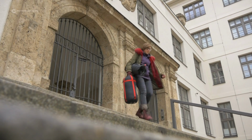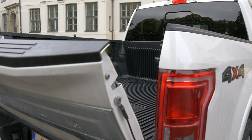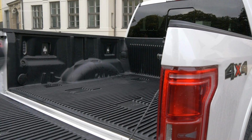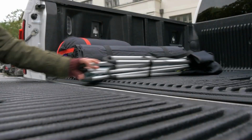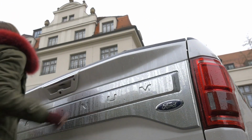The hip urbanite sometimes longs for peace and quiet and wants to get away from the noisy everyday life. And a practical off-roader like this with plenty of space is the perfect thing. Loading here is very easy. Simply put everything up onto the loading area and away it goes.